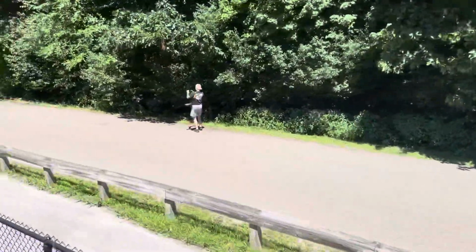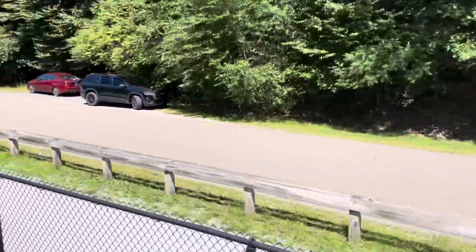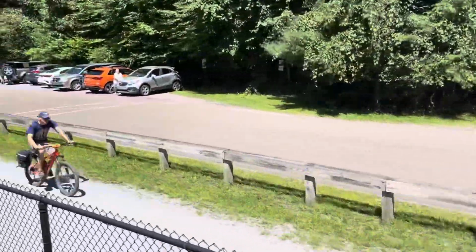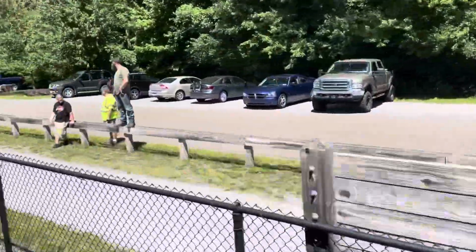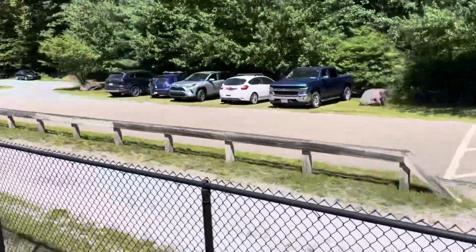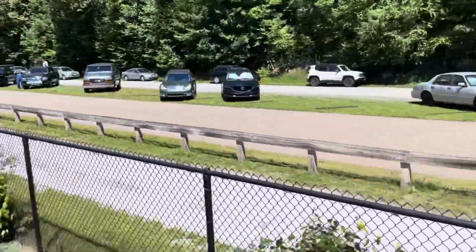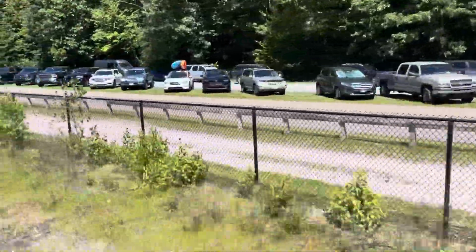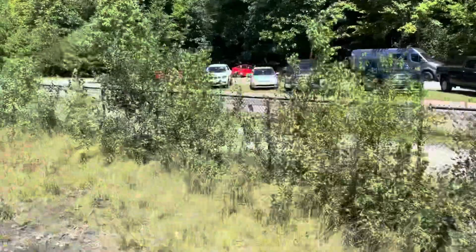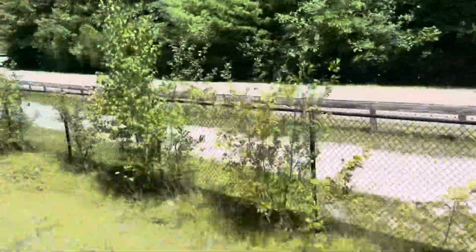Nature. Listen to those Fs rev up. They have GP38-2 style engines. Love that sound.